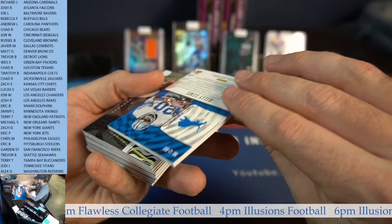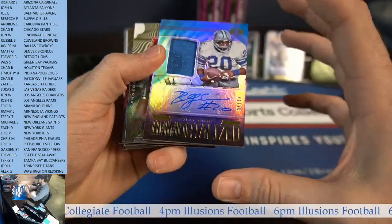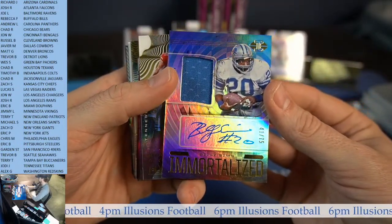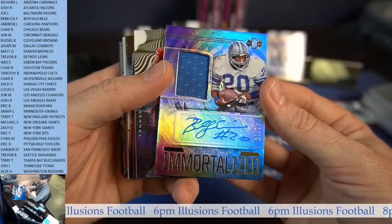That's not going to be an auto. Oh, wow. That is awesome. Billy Sims, numbered to 75. Detroit having the best break I've ever seen Detroit do in a break.